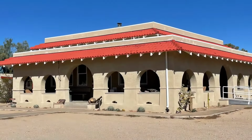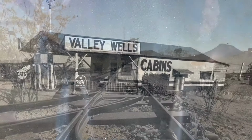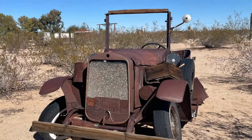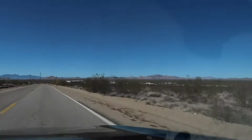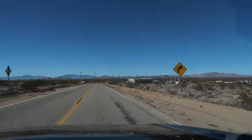Welcome to the Mojave Desert in California. We're looking for a over 100-year-old schoolhouse, some mining history, and a large section of Route 66 that was forgotten in the desert. And what we found was a lot more than what we expected, as this area also housed a tremendous amount of military training during World War II. And we're going to get into it.